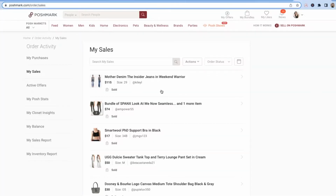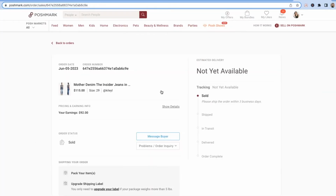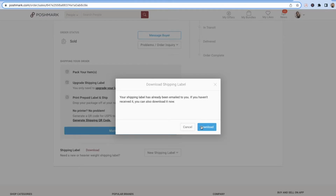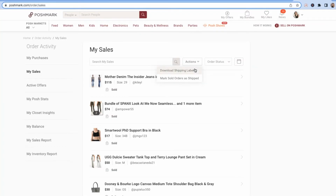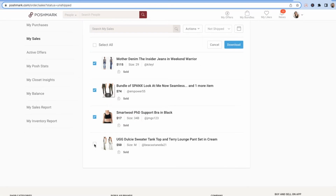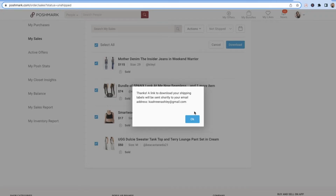Now that we've gone over all of that, let's go into the whole process of actually shipping your items. Whenever you make a sale, Poshmark emails you a shipping label. You can go into your email and print the label from there, or you can also do it this way on your desktop computer and go into the sale page, scroll all the way to the bottom, and download your own shipping label. If you have multiple sales that you need to ship out, you can also select multiple, print the shipping labels that way, and you will be sent a file through your email with all of the labels in one PDF so that it will be easier for you to print out.